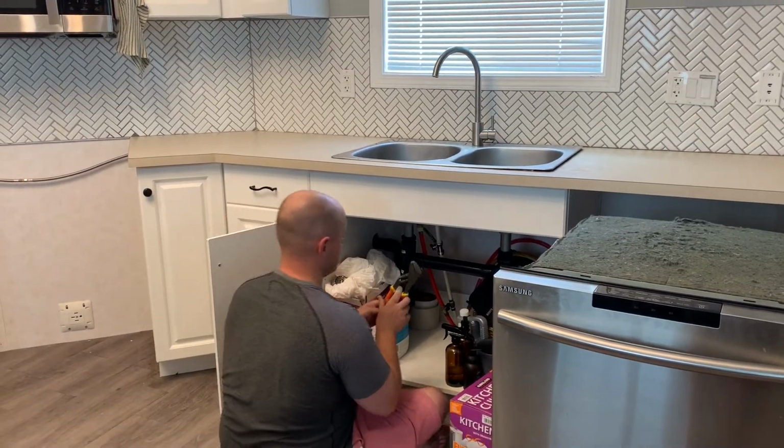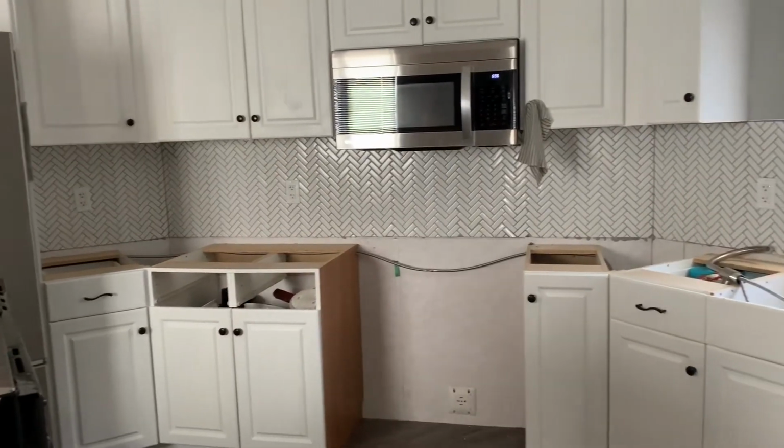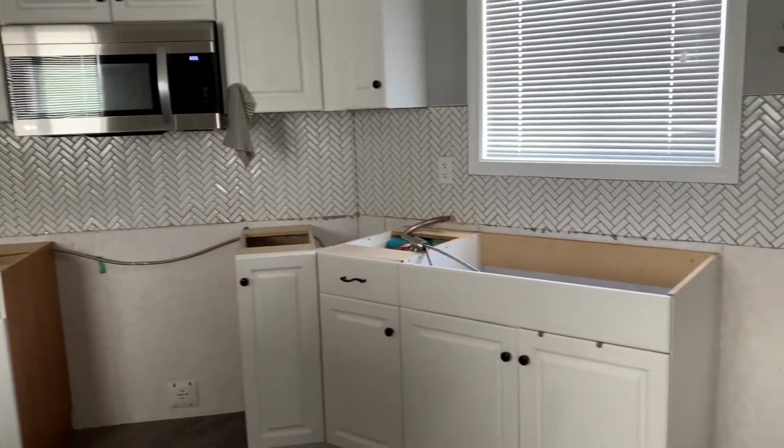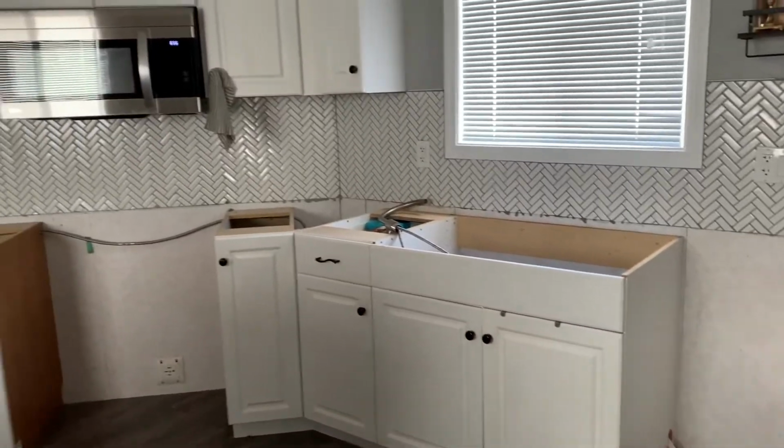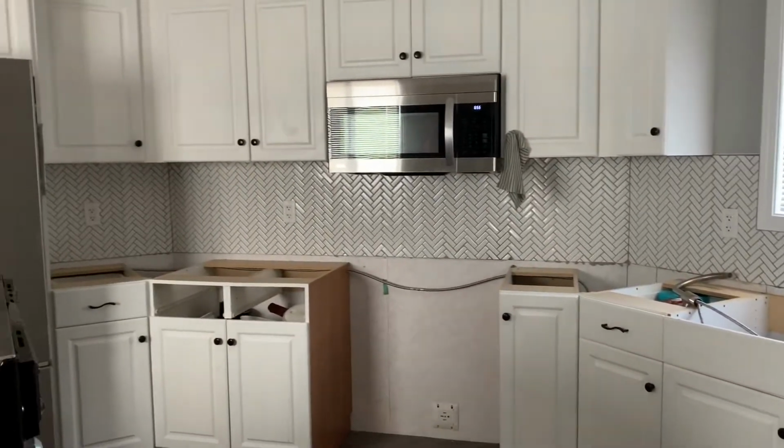So I'm very excited. Okay, so Josh just took off all of the countertops, so this is what we are left with. Looks pretty empty in here, and I can't wait for tomorrow morning to get new countertops. Come in.